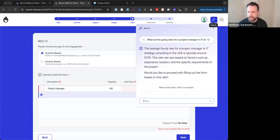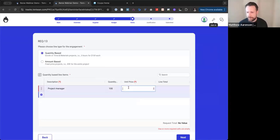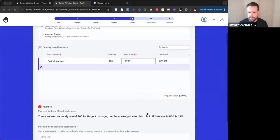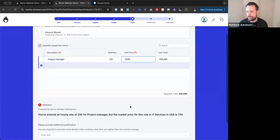Now, let's say I didn't bother to do that and I just entered in a number and it was above that cost benchmark. And let's say we've configured this workflow to treat those cost benchmarks as caps on unit price for this type of purchase. Once I hit enter here, well, we've got an alert, right? You've entered an hourly rate of 200 for project manager, but the market price for this role in IT services in the USA is 195.